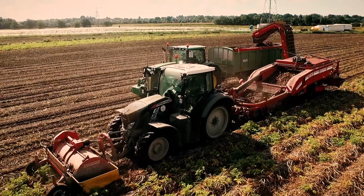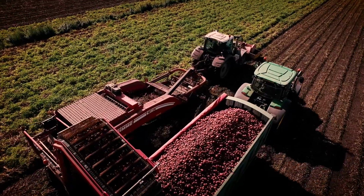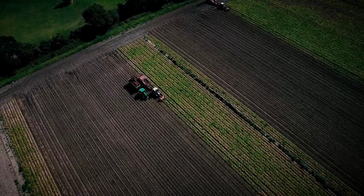Even though we've hit the target of the 50 in 5 of reducing our carbon and water usage, we'll keep growing potatoes, but trying to make them more and more sustainable. Where Mark started with my father, and now it's my sons that are growing up, hopefully they'll be stood next to Mark. Who knows? I might be sat down.